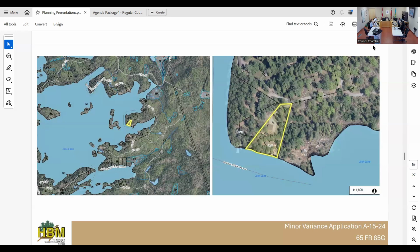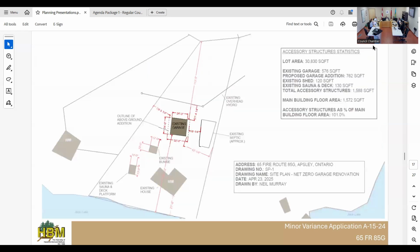Next slide, please. As you may recall, this application was brought forth to the Committee of Adjustment on December 17th, 2024, and was ultimately deferred upon the request of the property owners until the final design of the accessory structure was completed. The design now has been completed, and we do have a revised application that seeks relief to facilitate the addition of a second story onto an existing accessory structure.